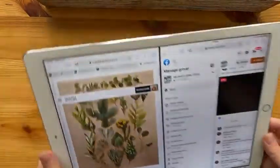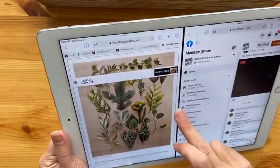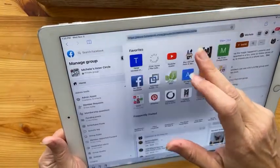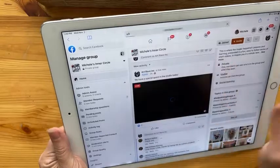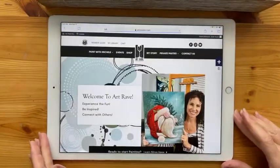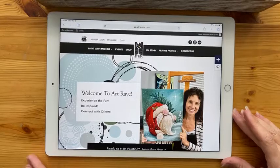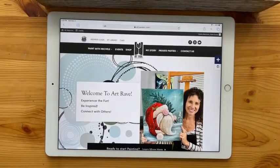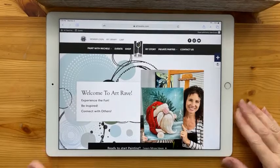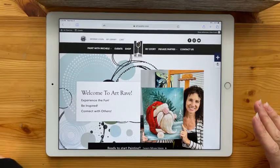Let me go to here. All right, so I'm going to type in artraveinc.com and go to the new website. And we'll start off. Ta-da! Oh, there's the new homepage. Nice. And I know there's already changes I have to make on some of these things, but I'm not going to tell you the changes. We're just going to leave it as is for a moment.